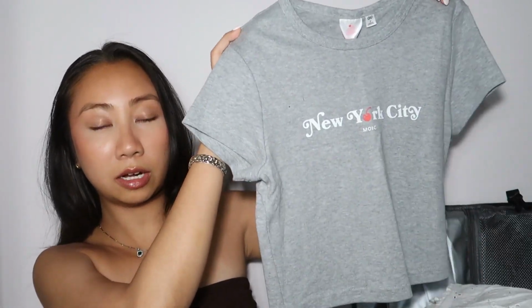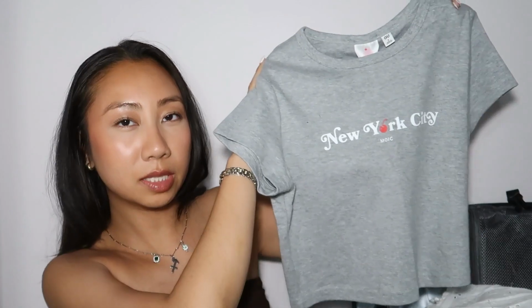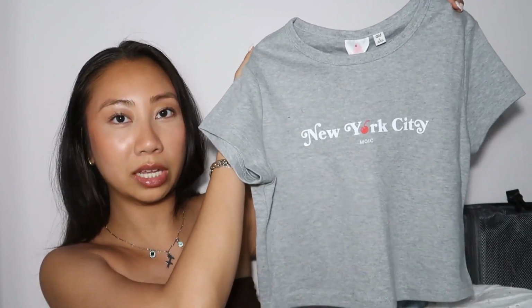Next top I'm bringing is also something that I recently hauled. This one is from GU. It's just a basic gray t-shirt. Since I'm going to Florida, I want to rep New York City a little bit more, so I thought I would bring this t-shirt. Also, the color is pretty versatile, so I can mix and match my outfits. As you can tell, my whole entire wardrobe is pretty much monochromatic. It makes outfit building way easier because I can just mix and match.